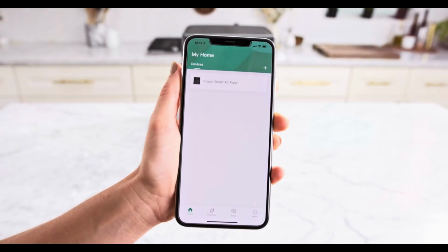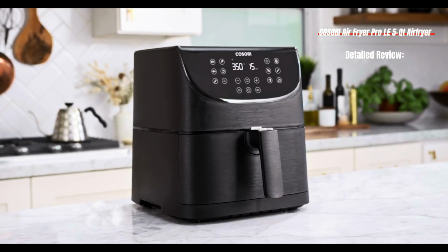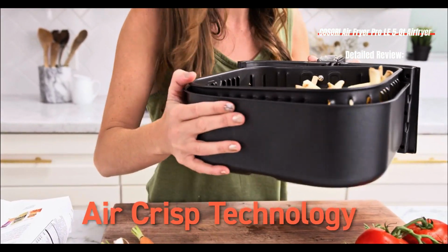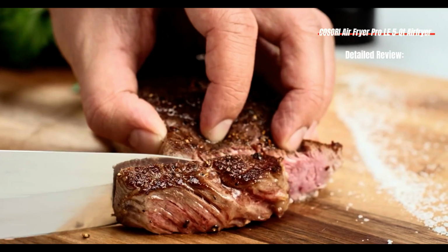Lastly, let's delve into the COSORI Air Fryer Pro 5Q air fryer. This model catches attention with its spacious capacity and modern design, operating at 1700 watts. The COSORI Air Fryer Pro LE offers various programmable options and straightforward touchscreen controls, making it easy to use. With its generous capacity, it's an ideal choice for larger families or special events.